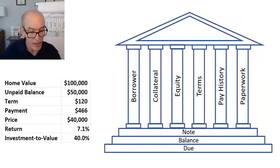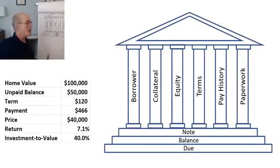So, first of all, these are the six pillars of note value. Now, the foundation here is the note balance, okay? How much is still due on that note? So if somebody owes the bank, and you come in the place of the bank, if somebody owes you $100,000, that's the basic foundation, but is that note really worth $100,000 just because that's the balance on the paper? Not necessarily.